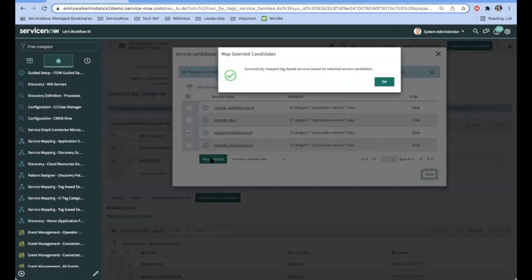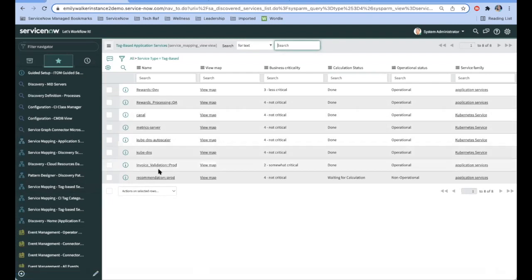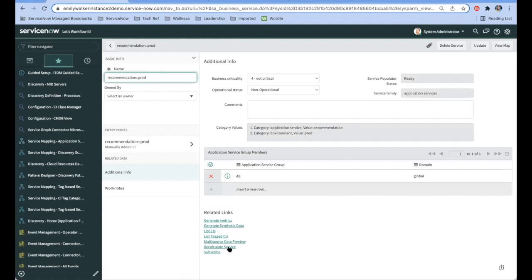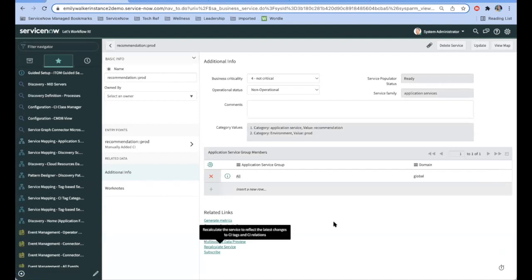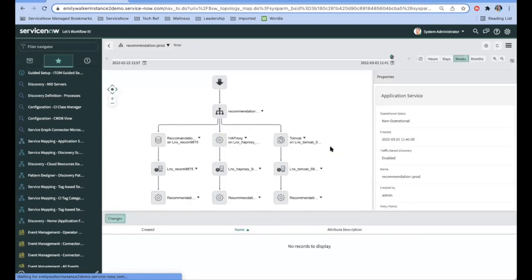So this is giving me a recommended service to map, and we want to map this one. We want to go in and make sure that this one is built correctly. If we go back to our tag-based, we see recommendation prod down here, and we can also see that it's waiting for calculation. So we need to go in and recalculate this. We can see that down here in the related links. If we click on view map, we should have everything that we need, the way it looked before I deleted it.